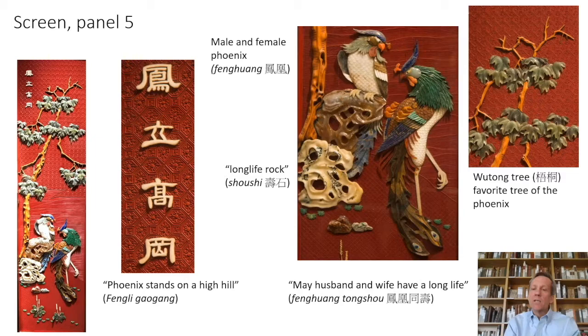And so we see the Tong character of the Wutong tree in the expression Feng Huang Tong Shou. And so we have the Feng Huang, the male and female phoenix, the Tong of Wutong, and the Shou of the Shou Shi stone, all combined together to make this four character expression. May a husband and wife have a long life together.